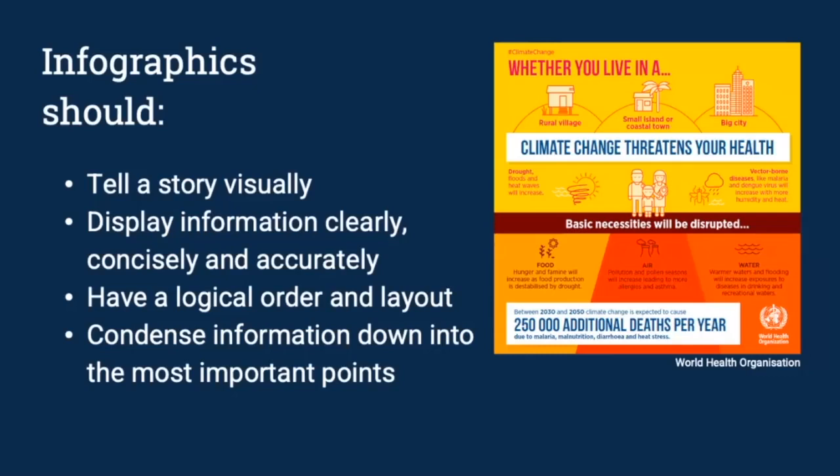Cool. So a couple things infographics should do. They should tell a story visually. They should display information clearly, concisely, and accurately. They should have a logical order and layout, and they should condense information down into the most important points. So I think the big takeaway is you want to be picking your information carefully and really being concise in what you're trying to share through these visual means.